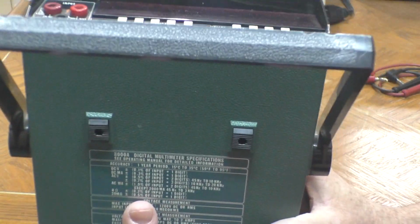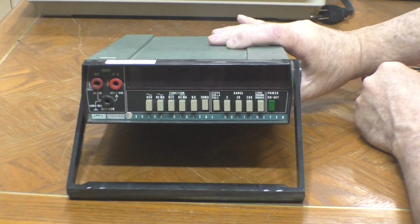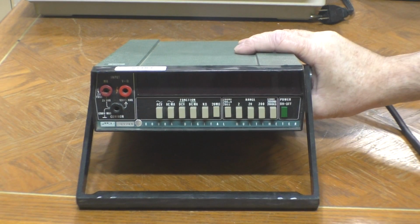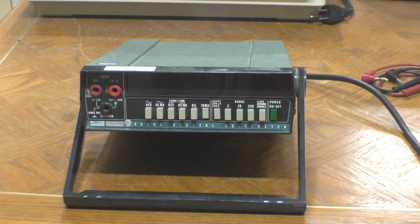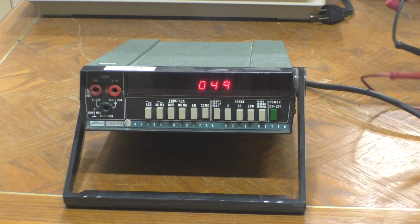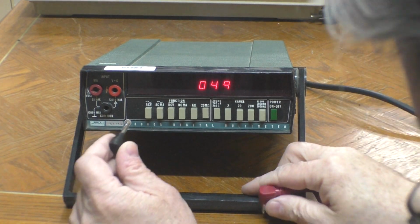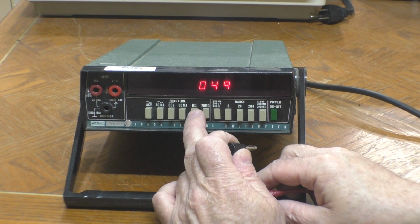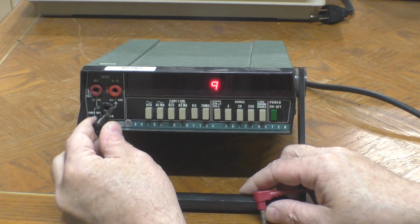I have not plugged this in yet to see if it works. We can try that really fast and at least measure some ohms. This looks like a 7-segment LED type of deal. Okay, well, it came on. I'm not sure what it's displaying here. Oh, we're in the 20 megohm range. So I guess let's put that in k ohms.